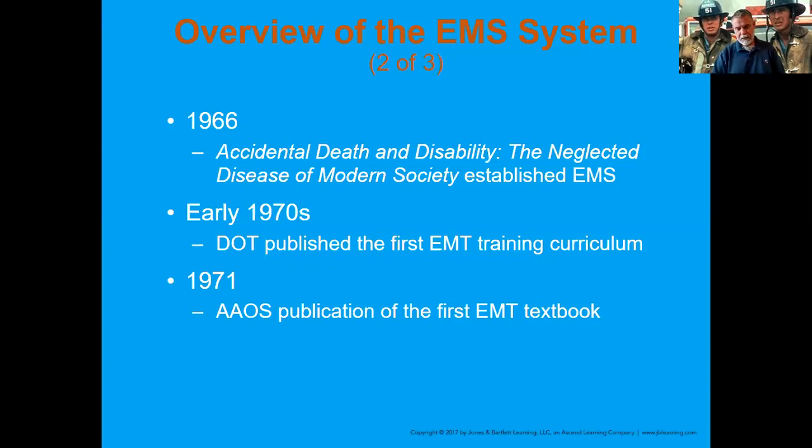And there's a whole history through television and film about this. So I won't steal any of that thunder. I'll let you kind of do some of that on your own. The Department of Transportation published the first EMT training curriculum, the things that they were allowed to do, of course, with the medical director's supervision.